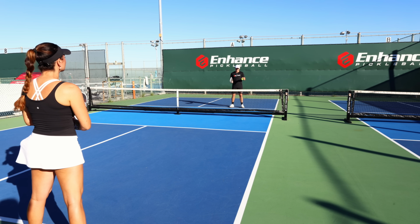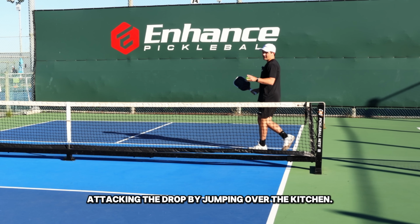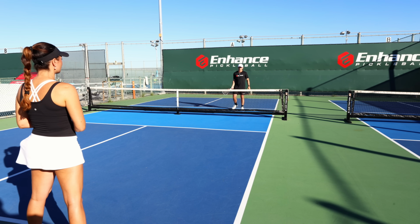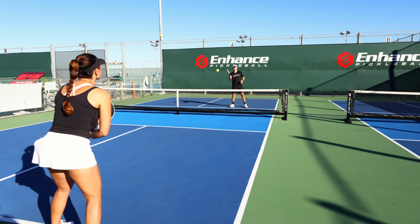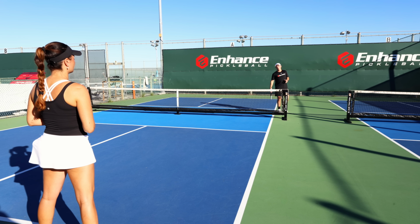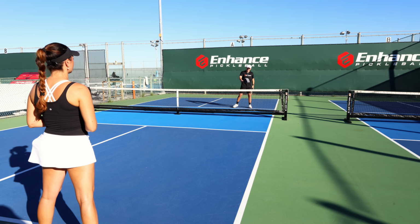You're also gonna be seeing players using the Ernie to take advantage of this too. If your opponent is hitting you a drop that's closer to the sideline, you can scale the kitchen. You see pros doing this all the time. Use an even more effective drop that you can put away. So you're gonna be seeing essentially players just attacking more from this region, and the drop is one of the best times to do it.